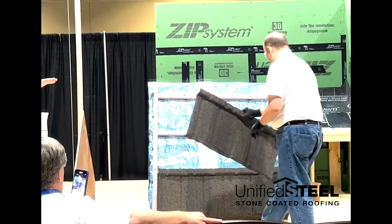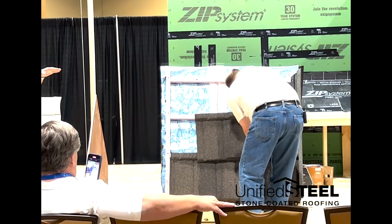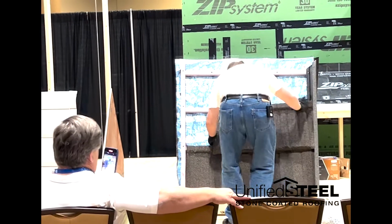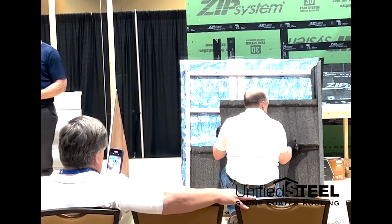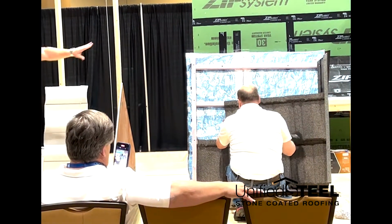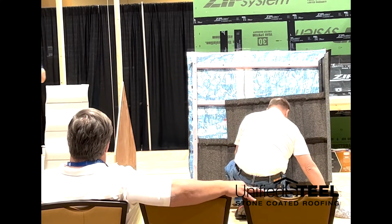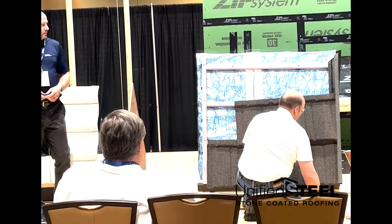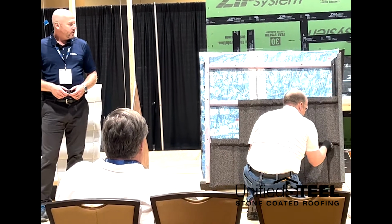Now, you see how easy that was for him to cut that? That makes life so easy. Holy smokes. Speaking from experience, I have built several displays where I've had to use hand tin snips. Buy the cutter. It's going to save you a ton of work and your forearms are going to love it. Hand surgeon needed after doing that roof.